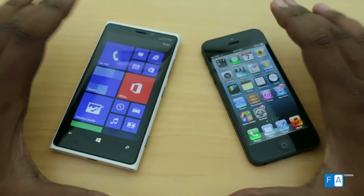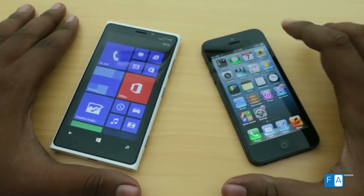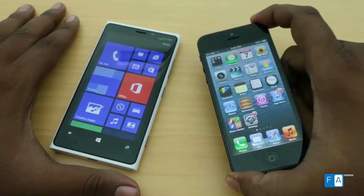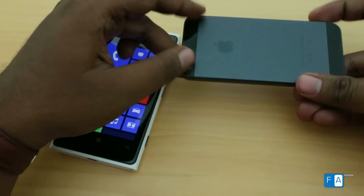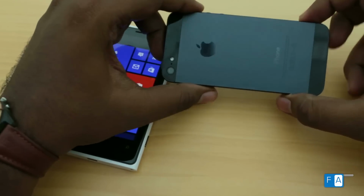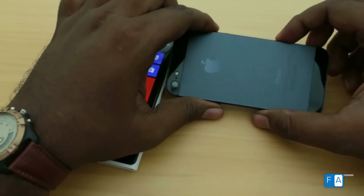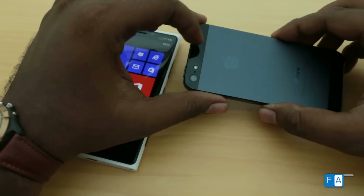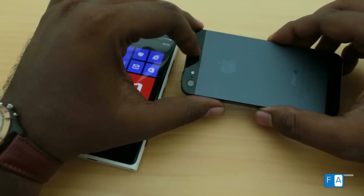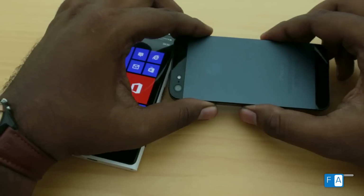So let's talk about the design, build, and ergonomics of both these devices. When considering the design, the iPhone 5 is a nice step up from the iPhone 4S with its always present unibody design, but this time fully aluminum, and it loses the glass backing. So the black version doesn't have glass on the back, it's completely aluminum, and you can still have glass on the top and the bottom of the back. So that's a huge difference in the iPhone's design, and it's completely matte.